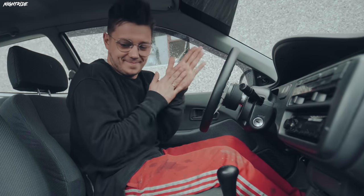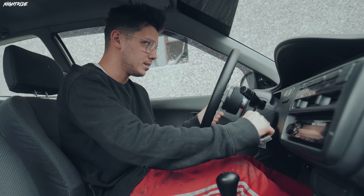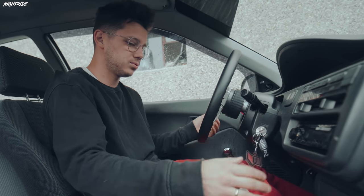Good morning. So yesterday we put a new NIGHTRIDE logo on the wall in the garage, which is super cool. We wanted to do it from the first day that we moved to the garage, and I think it's a super nice detail that makes this space more kind of ours.